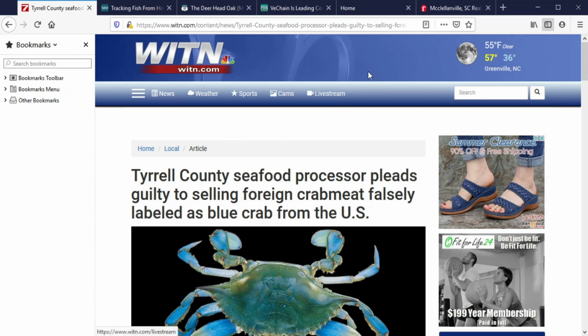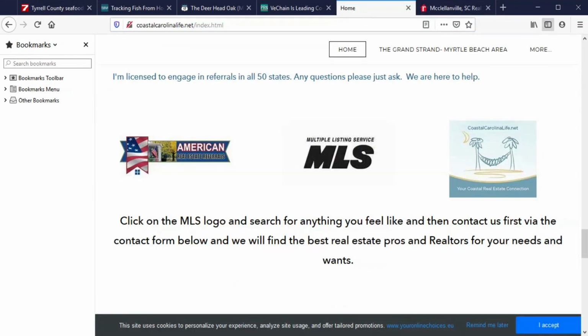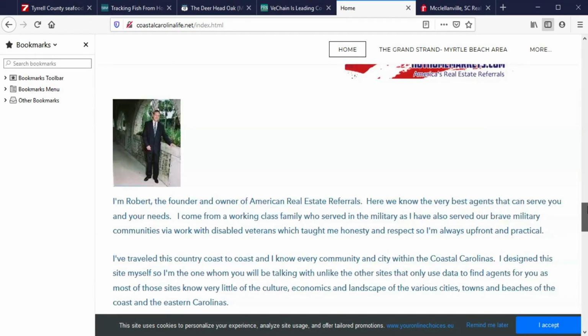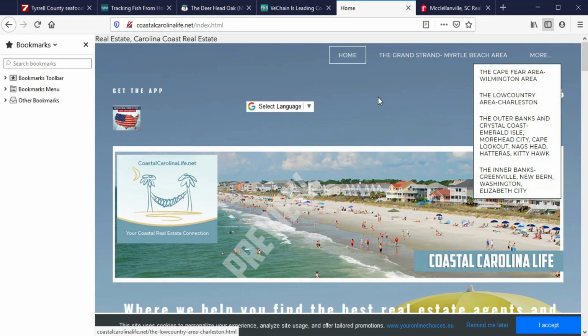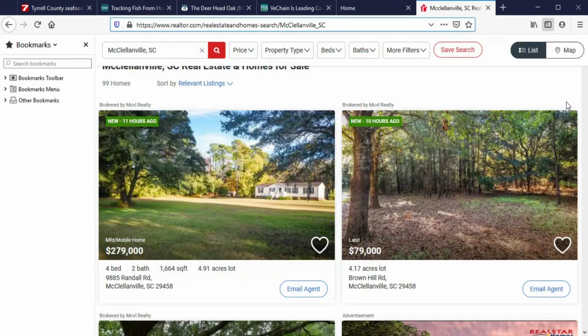Now, McClellanville, like I said, is a little small town. It looks like something you would see in an Once Upon a Time movie, actually. And some real estate that we have here. If you guys want to go to Coastal Carolina Life, I've got some videos of McClellanville in my video section on YouTube. You can click on that right here at the top. Ta-da, YouTube right here. There's a bunch of videos up there. I won't show them all. But the McClellanville real estate, let's see what we have here.